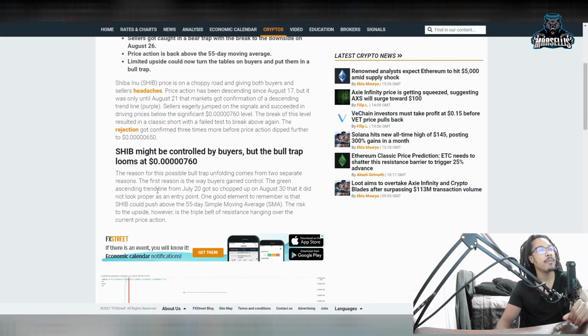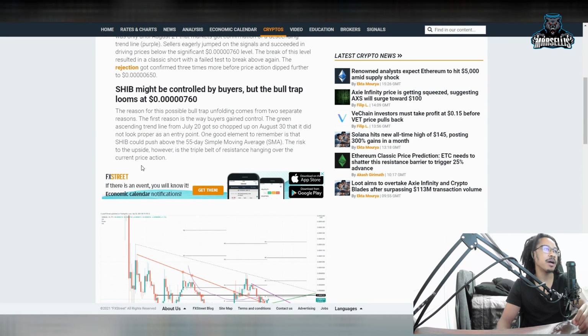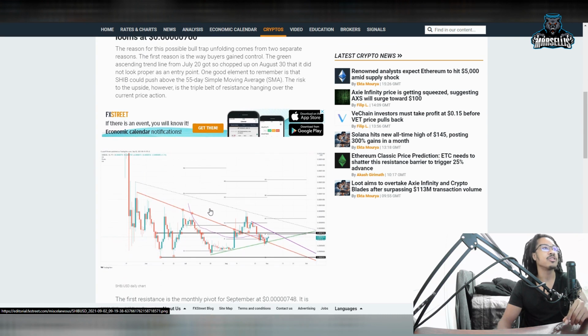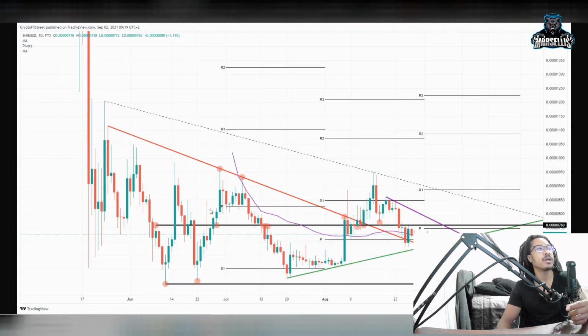So Sheep might be controlled by buyers, but the bull trap looms at the 760 area. The reason for this possible bull trap unfolding comes from two separate reasons. The first reason is the way buyers gained control. The green ascending trend line from July 20th got so chopped up on August 30th that it did not look proper as an entry point. One good element to remember is that Sheep could push above the 55-day simple moving average. The risk to the upside, however, is the triple belt of resistance hanging over the current price action.